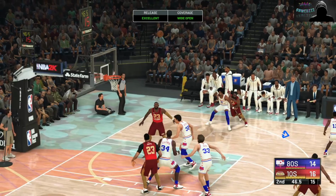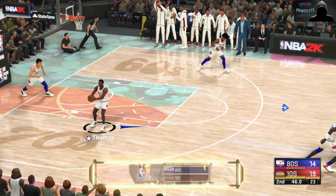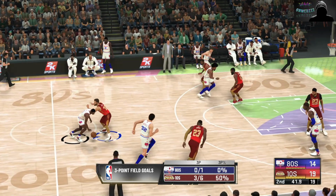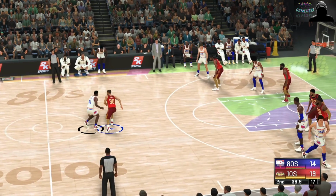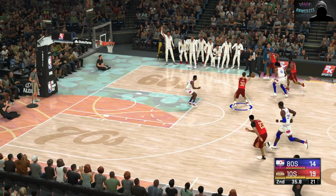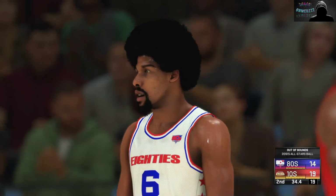Curry way outside, sinks it. What range from outside. Wow. And they're right around 50% for the game on their threes, and they've only gotten better as the game's gone on. It's stolen by Curry. And it goes out of bounds. Last touch by Irving.